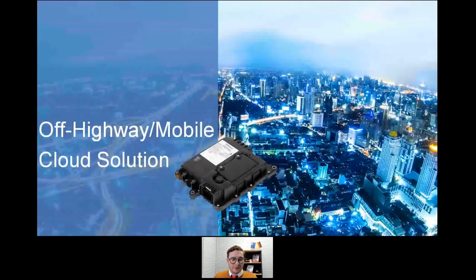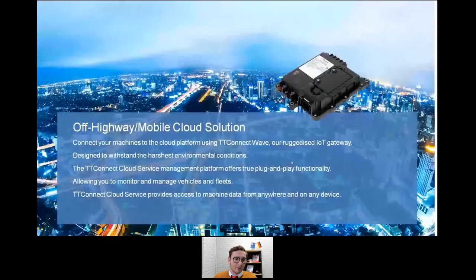Now, I also wanted to touch on our off-highway or mobile cloud solutions. The applications we looked at before were industrial-based, so fixed plant, let's say. Now let's have a look at our off-highway or mobile plant applications. Our off-highway mobile cloud solution is what we call our TTConnect cloud service. This is with one of our companies, TT Control. If you want to look up this company, it's quite a cool company that is 50-50 owned by HYDAC and TT Tech, both quite interesting companies, and a lot of innovations are coming out from there.